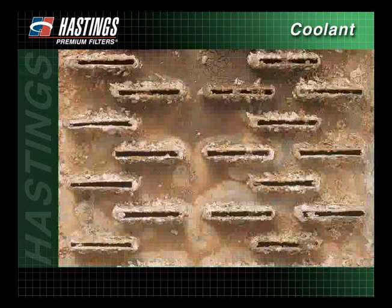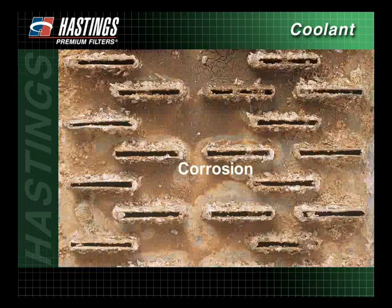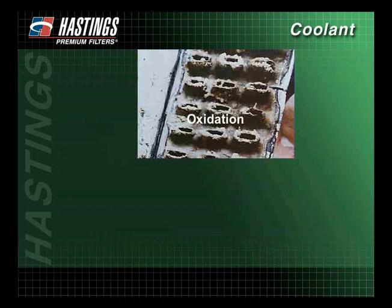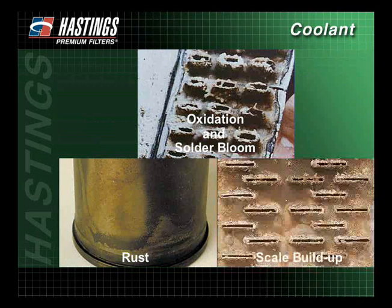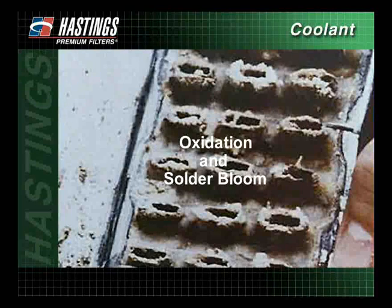Another common problem in a poorly maintained cooling system is corrosion. Corrosion appears in the cooling system in several forms: as oxidation on aluminum components, as solder bloom on the surface of the radiator, heater core, and oil cooler, as rust on cast iron fluid channels, and as scale buildup. Oxidation and solder bloom appear as a white powdery substance caused by the corrosive action of combustion byproducts introduced into the system. These byproducts increase acidity in the system, which lowers the pH and can cause rust.